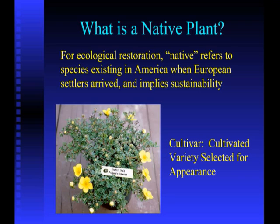Well, okay, to start with, what is a native plant? There are a lot of definitions, but I think this one is the best for restoration purposes. Native refers to a plant species existing in America when the European settlers arrived, and it implies sustainability. That last phrase, implies sustainability, is an important concept because our objective in restoration is to create a plant community that will grow, thrive, produce seeds, and perpetuate itself without human intervention.